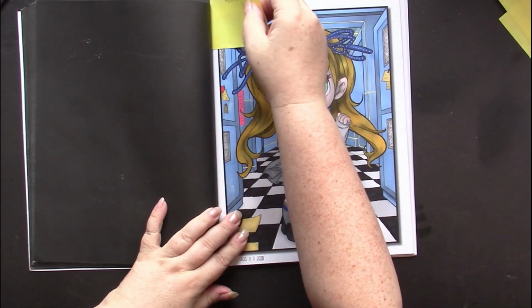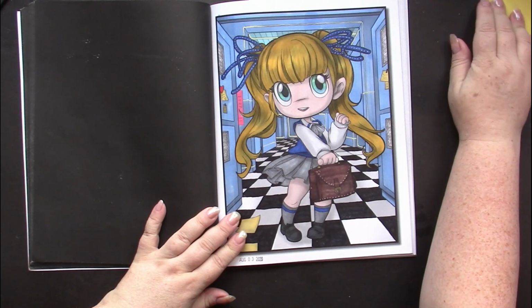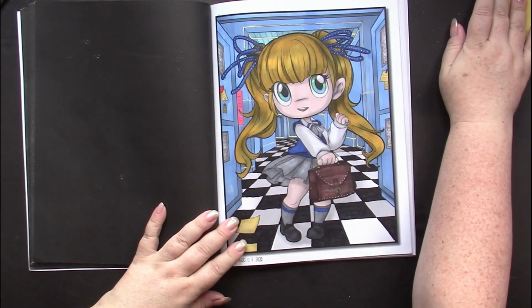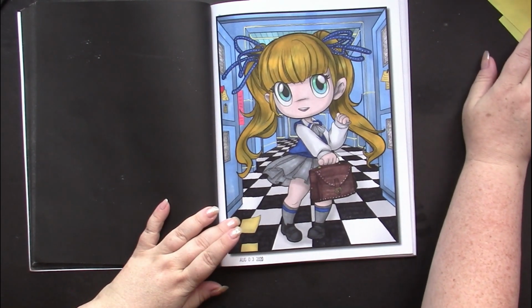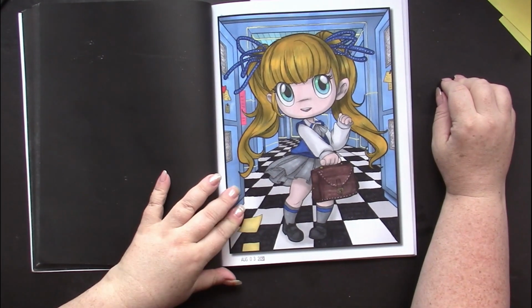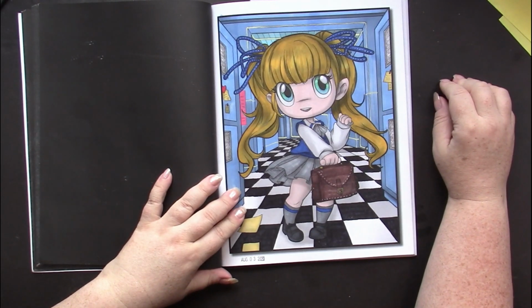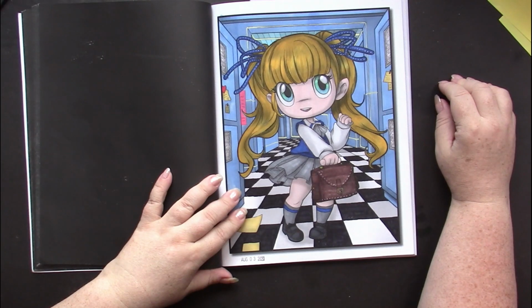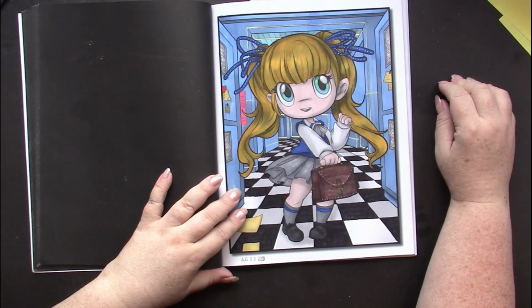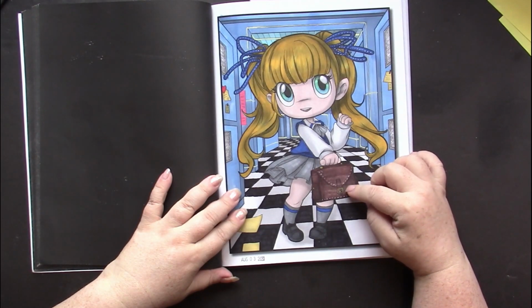Did this one with a new person that I haven't done it with before. Her name is Minnie on Instagram, and we did this back to school one. And I pretty much did this in alcohol marker, except we've got some gold accents on the satchel here.